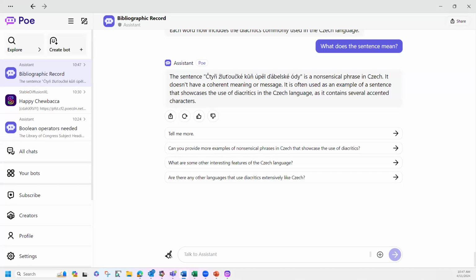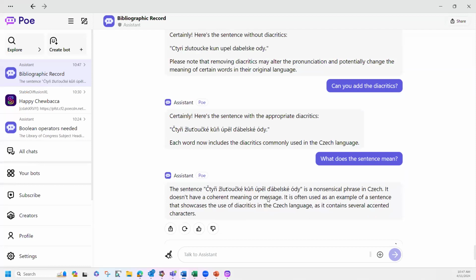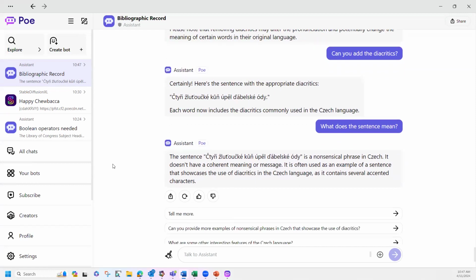I don't know. We'll steal that for something. So yep, we had it remove and we had it add. So that's kind of how I use it for foreign languages. You can certainly use it for translations, as you saw here. Just more than happy to translate my 4 yellowish horses for me.